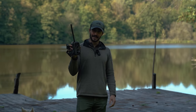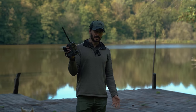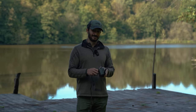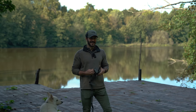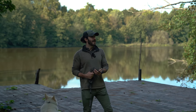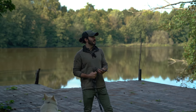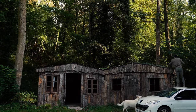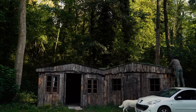This is a trail camera, and normally it's, I think, for hunting, but today it's for mysteries. So I'm going to find a tree to put this on, and I'm realizing now that I probably should have brought a ladder. There we go. I'm sure this roof is, oh, that's plastic.